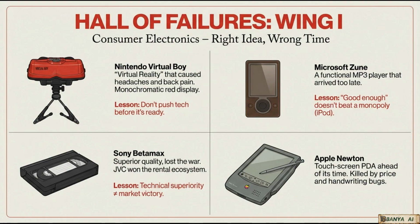1995. Nintendo promised virtual reality. What they delivered was a monochromatic red display that you couldn't even strap to your head. You had to lean into it on a table. I remember playing this at a kiosk. Yeah. It wasn't just bad, it was physically painful. Why on earth did they release this? They must have known. Pressure. They needed a 32-bit product to compete with Sony, so they pushed the tech before it was ready. The lesson is, a minimum viable product shouldn't cause retinal damage.